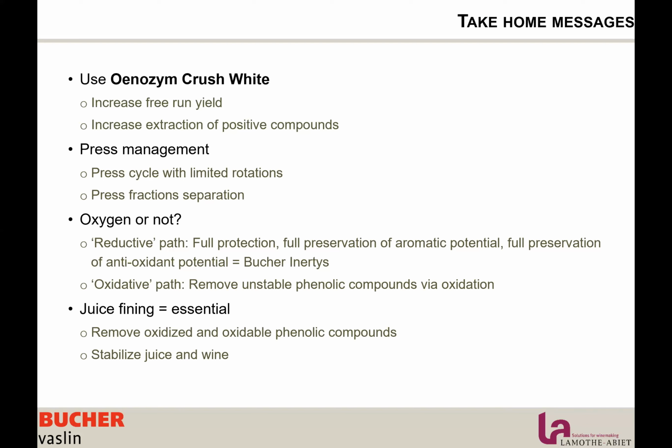So managing phenolic compounds, as you can see, is really in the first steps of the process, and there are a few key moments where we really have to ask ourselves a great question. But also fining is a very important moment. No matter what we do before, fining will be crucial.